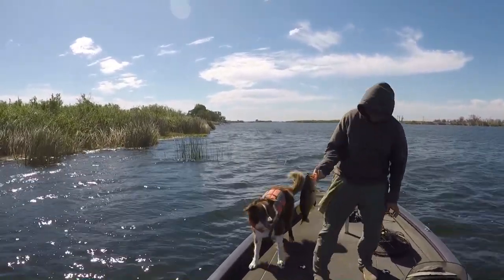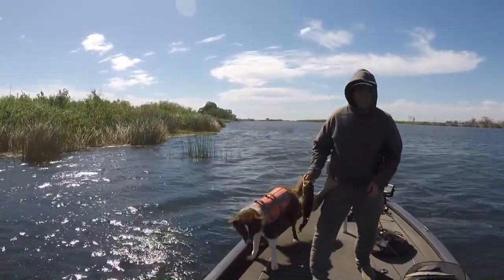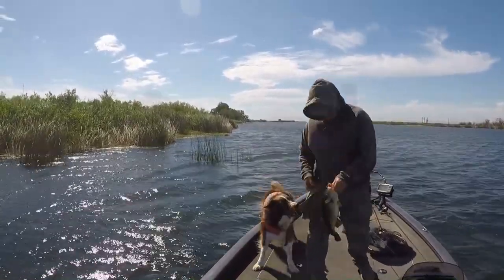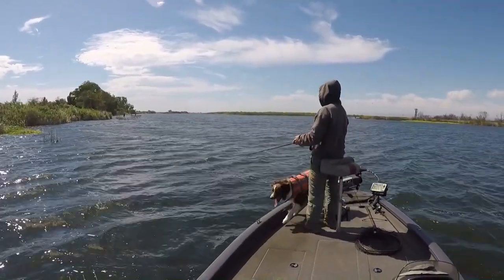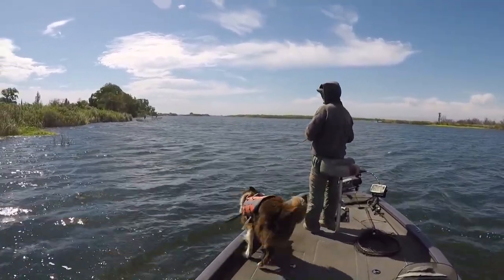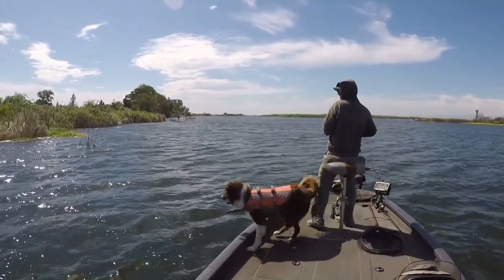Well, that was a decent little 2¾-pound fish. Anyhow, wind kept blowing us down that bank and I kept fishing it. We started picking up one fish after another. That was a fun little stretch there. Caught these two back to back.